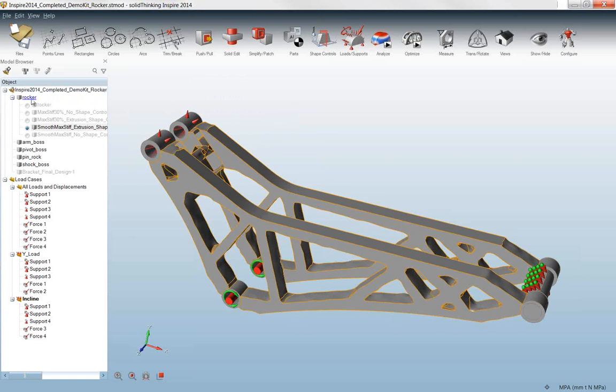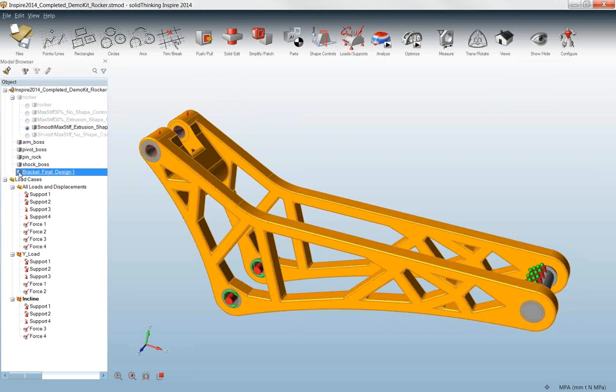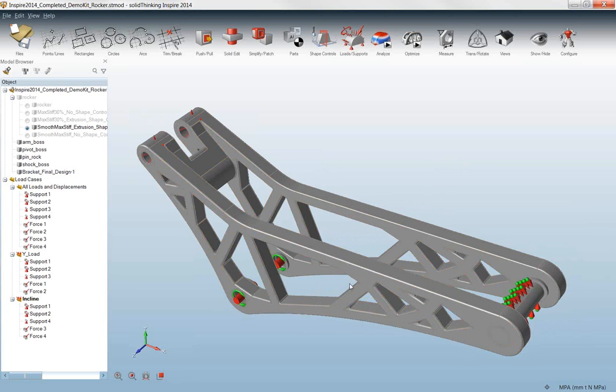And so in this case, I'll hide this suggestion here and highlight over here the fully detailed design that was built off of that Inspire proposal. And you'll notice how much lighter it looks when it comes to the different holes and pockets that were able to be added in this case.